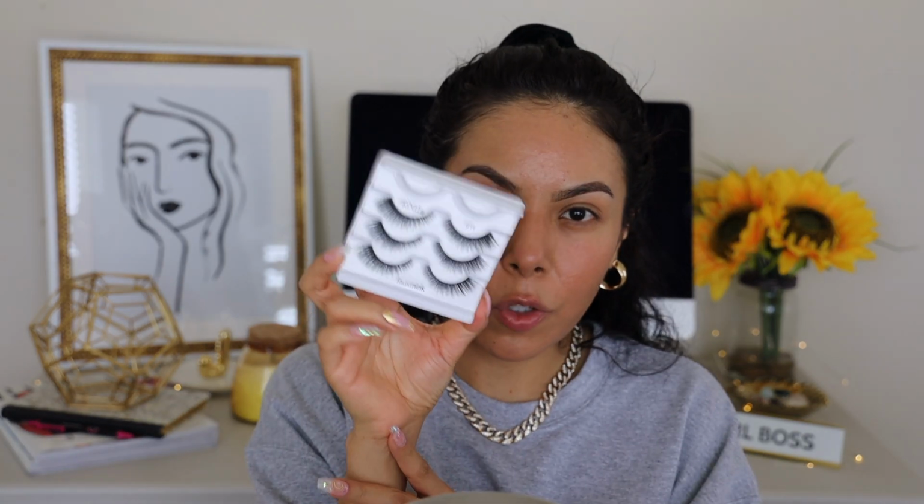Now we're gonna apply lashes. Okay, so for lashes, I'm gonna try these new ones that I have been testing out. These are the Ardell 811. They have that cat eye effect, which is why I wanna try them. I've tried them in half. I cut them in half and customized them for the first one, and I really love that effect, which I'll share in a future video.